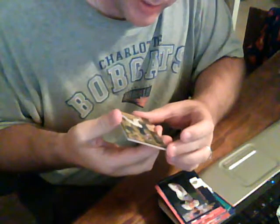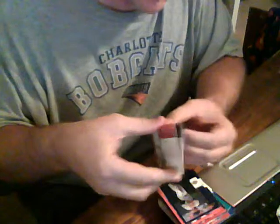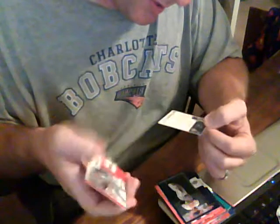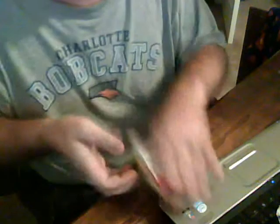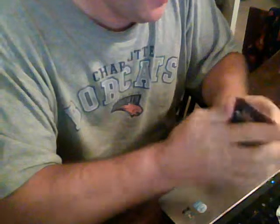And another parallel, going to the Astros this time, Moises Alou, number 230 of 355. And .355 was his highest batting average in 2000 with the Astros. And Maximum Impact, Chipper. Alright, so a little surprised by the parallels there. This is the last pack.